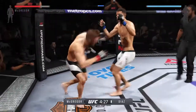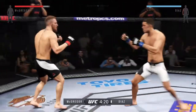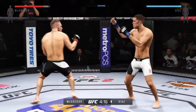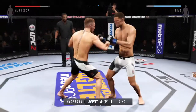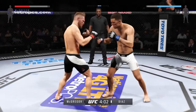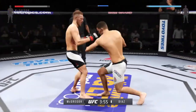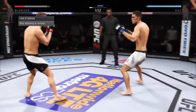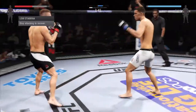He did a nice job blocking the head kick. Good pro fighters always move well side to side. And connects with the jab. Nice hand. They're going after it quick here. He caught the kick. Nice counter left hook. McGregor with the kick to the midsection. Nice roundhouse kick.